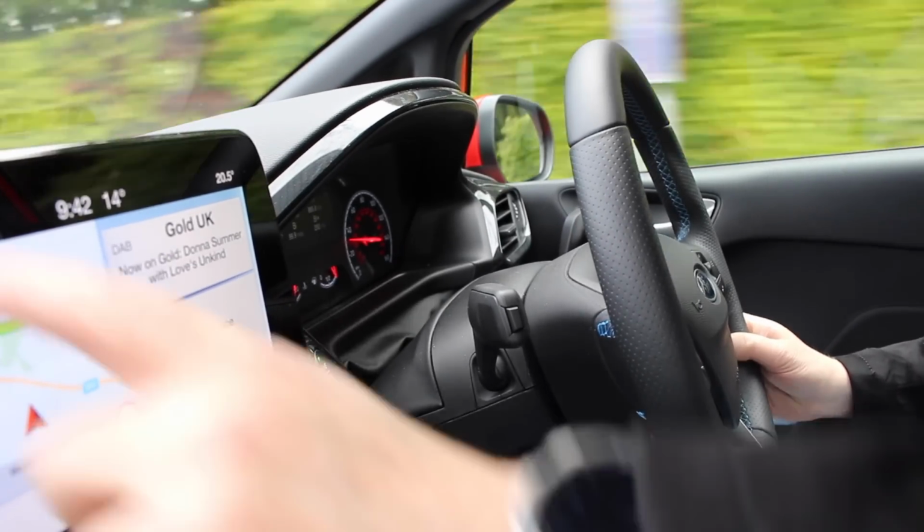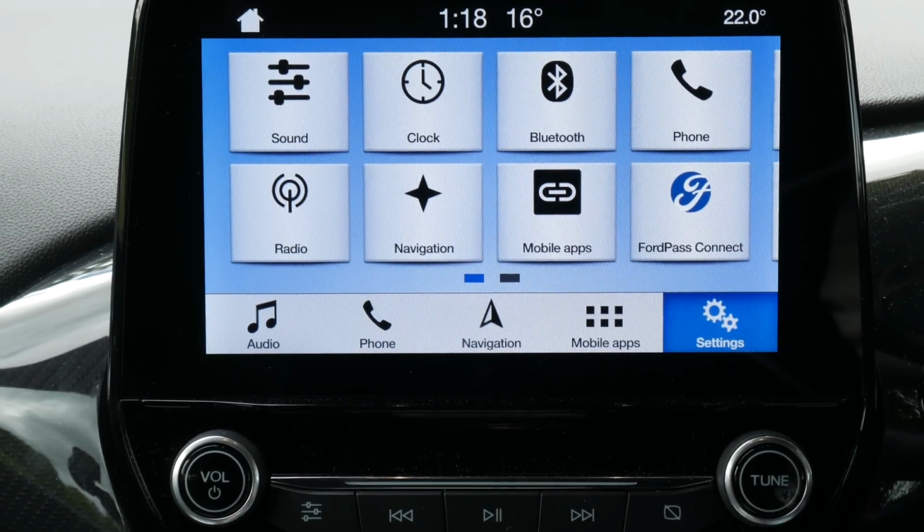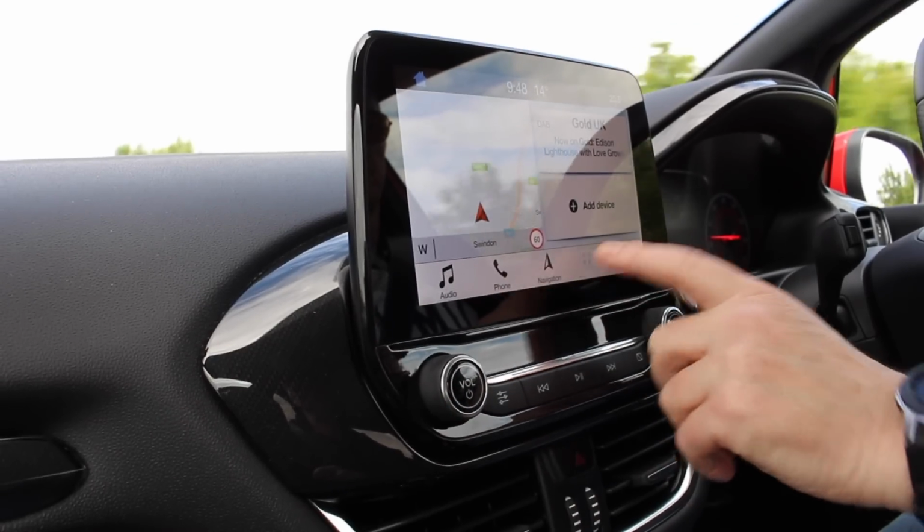That brings us on to Sync 3, which is, well, you know what Sync 3 is. It's that, and it isn't brilliant, although there are some good bits. Let's do the not-so-wells first. So first of all, the icons aren't great to look at, and they don't match this in any way. That spoils it to me.